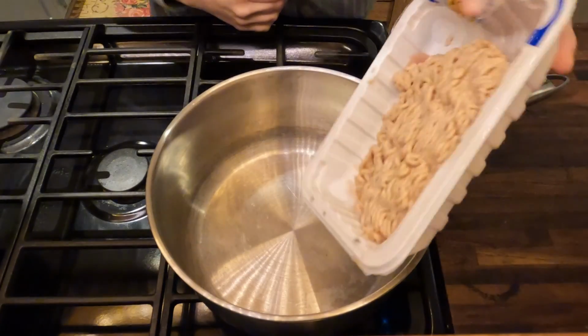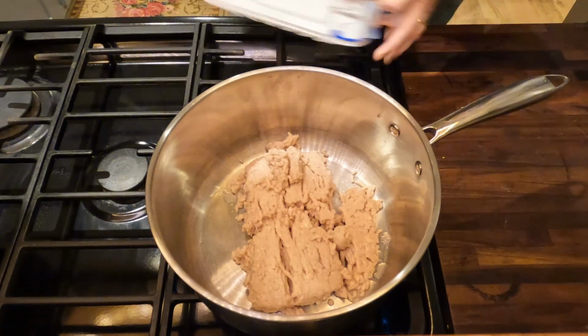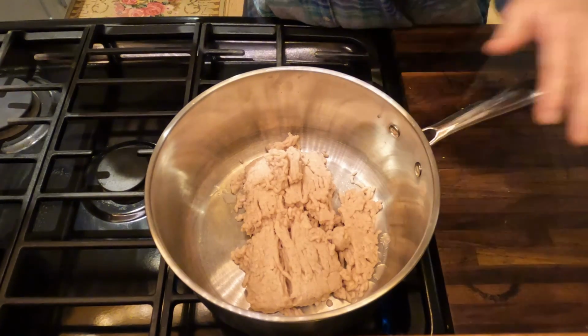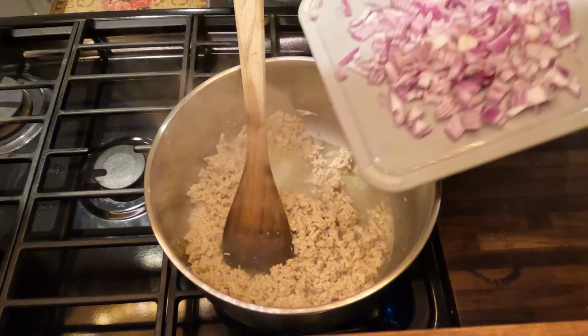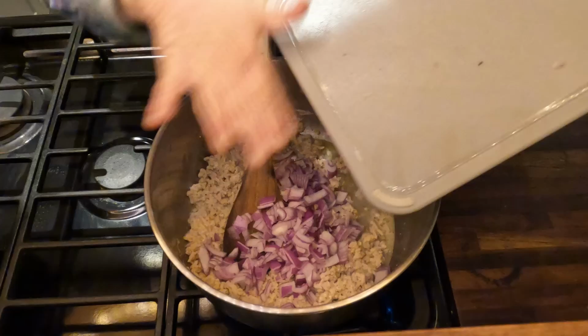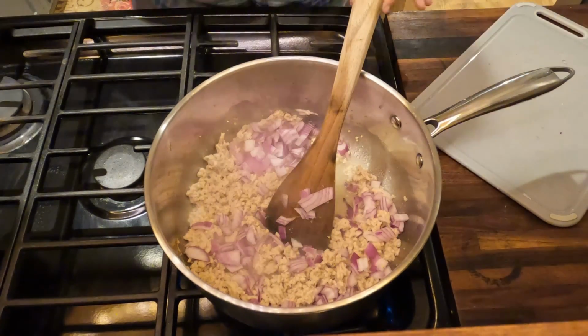I'm gonna start by browning the chicken in the pot. Reducing the number of dishes is really important to me, so I'm just gonna brown the chicken in the pot that I'm gonna cook the soup in. I remembered we had a few extra onions from the bag that I bought at Aldi, so I'm going to add half of a diced onion in here to the chicken as it's cooking.